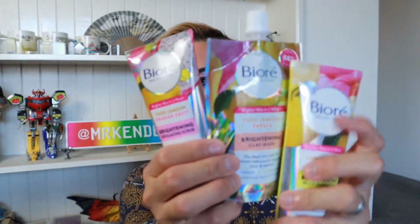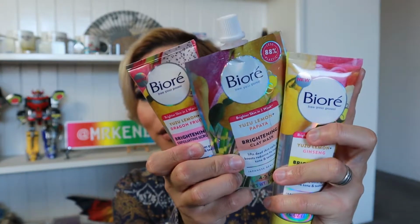A few more skincare items. We've got these ones from Biore. Biore is a very popular Asian brand, I believe. It says Japanese beauty care, so I don't know if this is just a specific Japanese formula. Biore is a very popular brand in Asia.